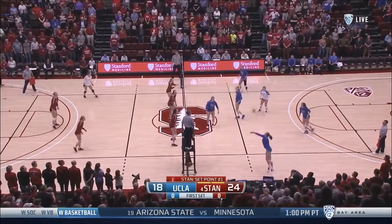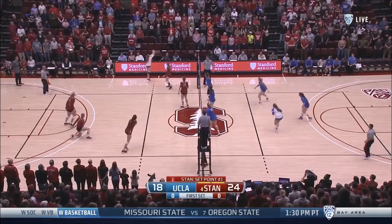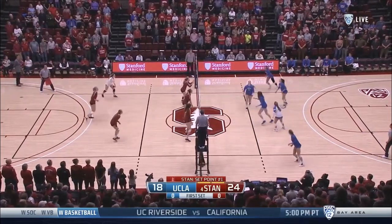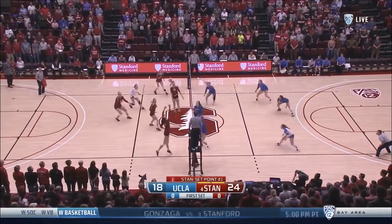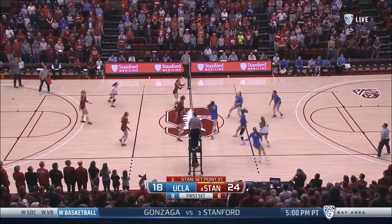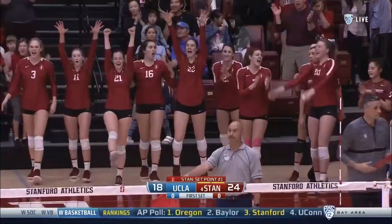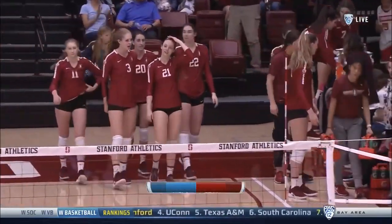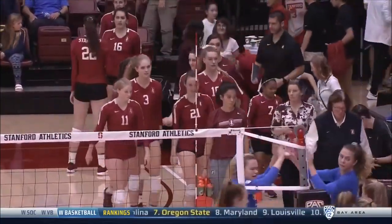Pass off target. May doing a great job with the out-of-system ball. But Stanford able to free ball it over. For the set. And it comes on the block. Fitzmaurice and Gates. And Stanford takes the first set 25-18.